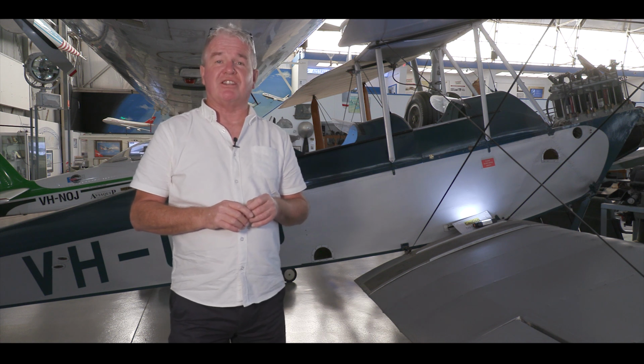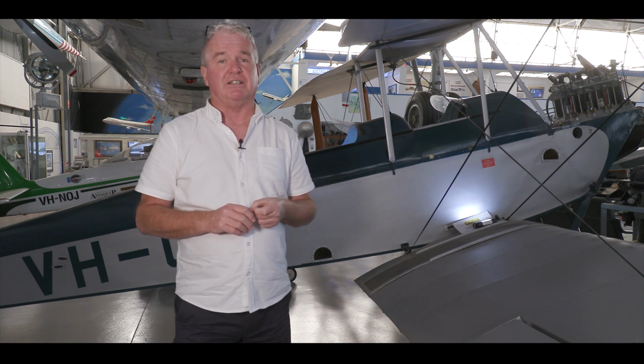Now when you picked up your Gypsy Moth, you would have shelled out about £650. That's about $90,000 in today's money. Now considering a Cessna will set you back anywhere between $300,000 to $400,000, it really was exceptional value.